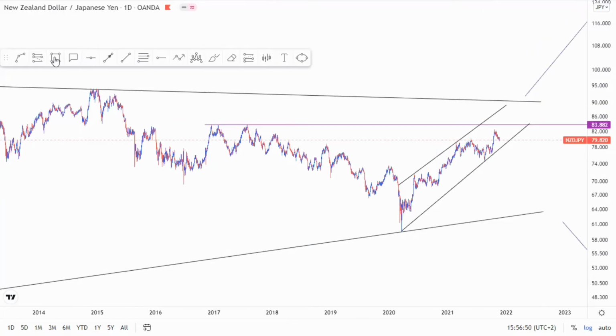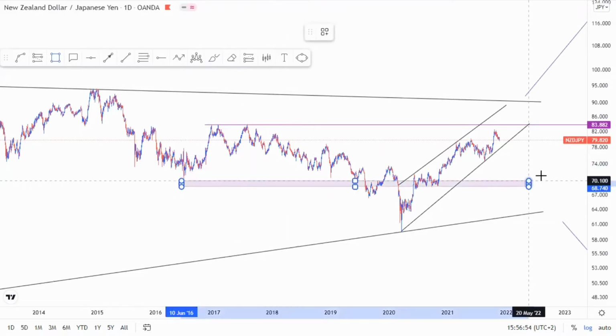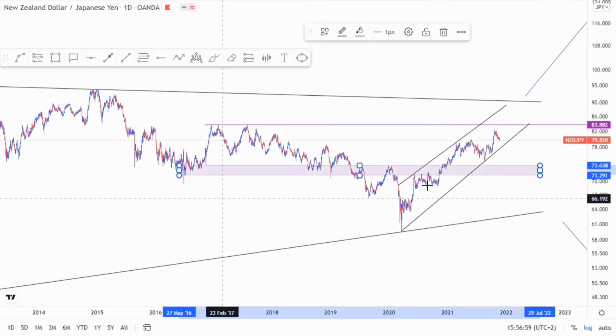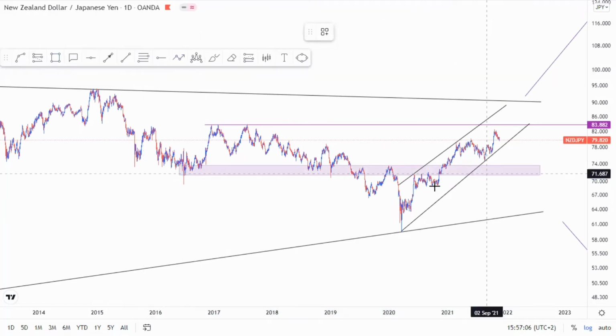And as you guys can see here was like a zone. Then here was a zone here. Then we broke out of the zone, retested. Let me just show you. Broke out of the zone. Then we came for a retest on the zone. Then we head up.